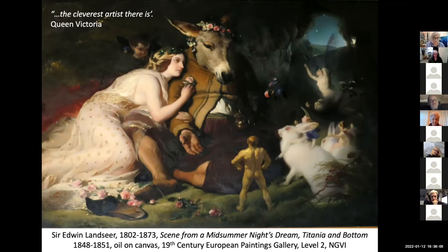In this painting, we see Titania and Bottom. Fairies, fairy paintings based on literary references and fairy tales were very popular in Victorian England. Often artists painted Midsummer Night's Dream and The Tempest. Titania, queen of the fairies, is under a spell. She falls in love with a man who has the head of an ass, as can happen.